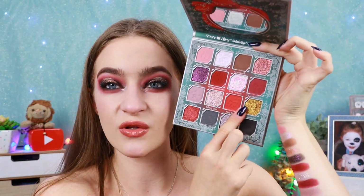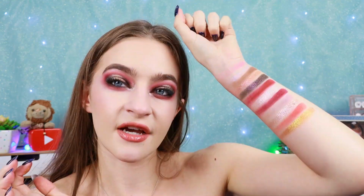Next is the center of this eye look. This is the shade Golden Glam. That is a super beautiful, wow, bright gold. That is so pretty. A really nice contrast to those reds as well.